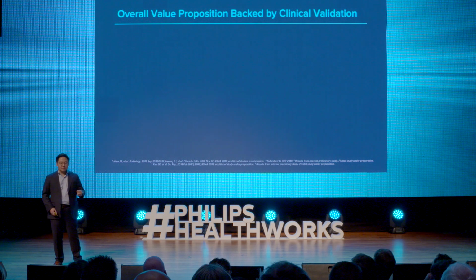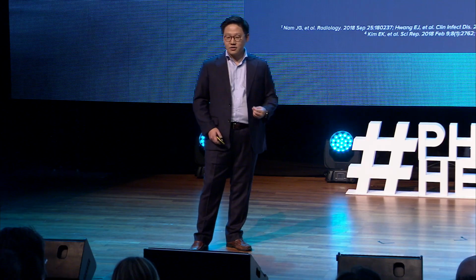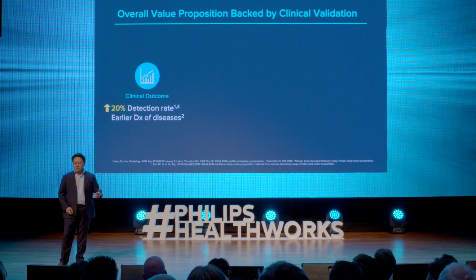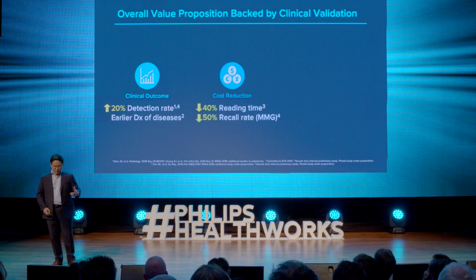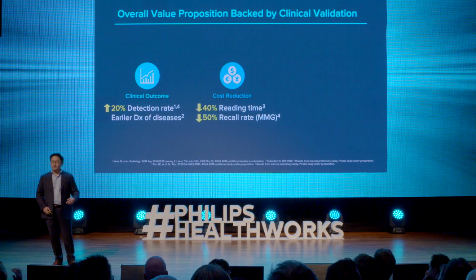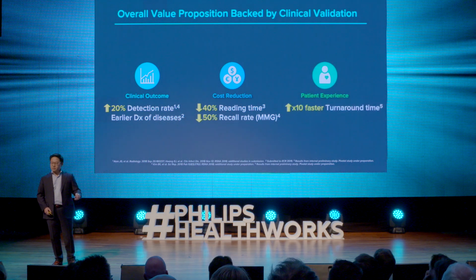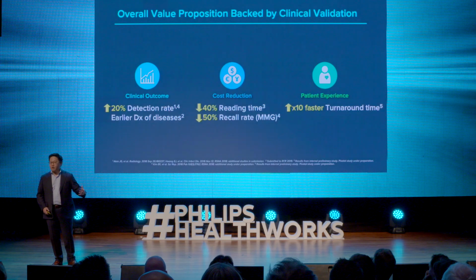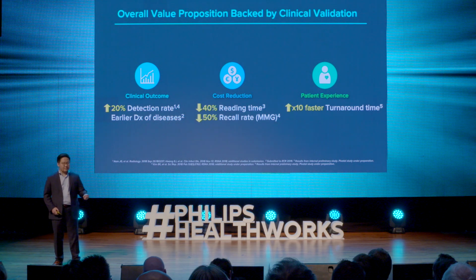I can tell you that, based on evidence from our clinical studies, many of them are published in major journals like Radiology. One, we can increase the detection rate 20% with implications for earlier diagnosis. Two, reading time can be reduced up to 40%, and up to 50% of unnecessary breast biopsies can be avoided. Three, urgent patients can be diagnosed more than 10 times faster. So overall, our solutions can significantly augment the capabilities of radiologists and save medical costs.